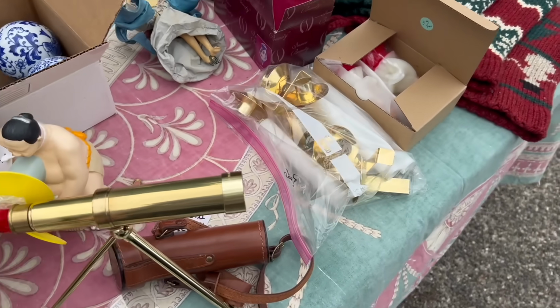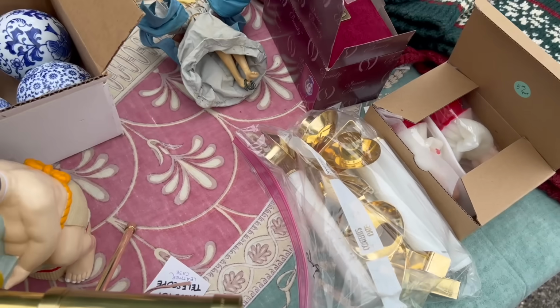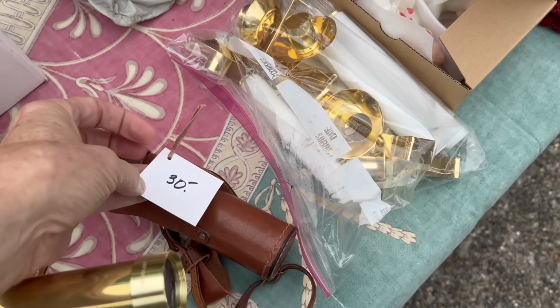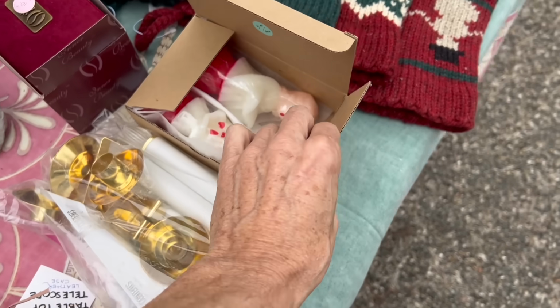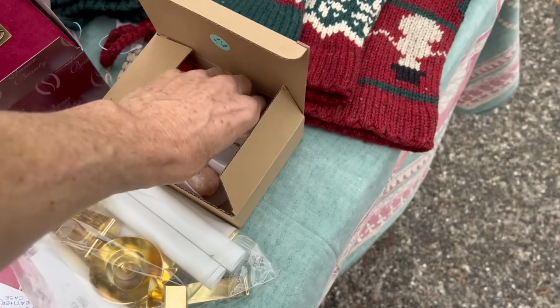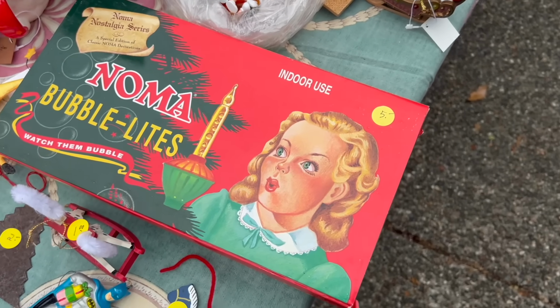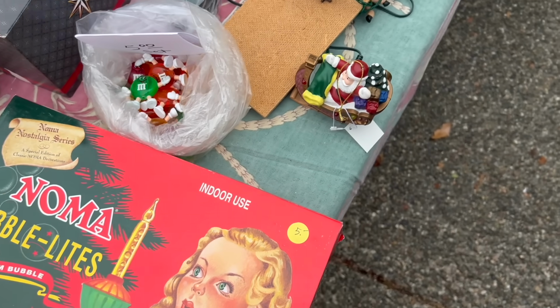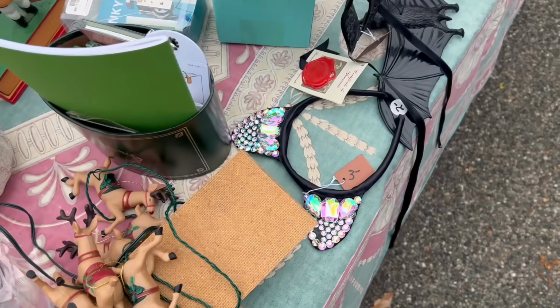I mean, if that telescope had any age, I could sell it, but that is practically brand new, I can tell. Very thin brass, and it's priced at $30. Those are new too. No luck here. Including these special edition of classic means they're not old.